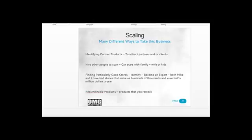This is something that both Mike and I have had a lot of great experience with. Mike made several hundreds of thousands of dollars off that store back in his Magic the Gathering days, and per year I make $500,000 on just one store alone. So again, becoming an expert at those stores is super important, and it's a way that you can certainly scale your business.